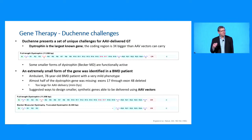So this observation that you could take out half of the gene and still have a pretty functional protein was really astounding, and it paved the way for future development of smaller genes that are designed in the laboratory, synthetic genes, and these are the ones that are currently being tested in the clinic, and that's illustrated at the bottom of the slide here. Again, there's a little cartoon there of the full dystrophin protein, and the one below that, the smaller one, shows what's missing in that individual.